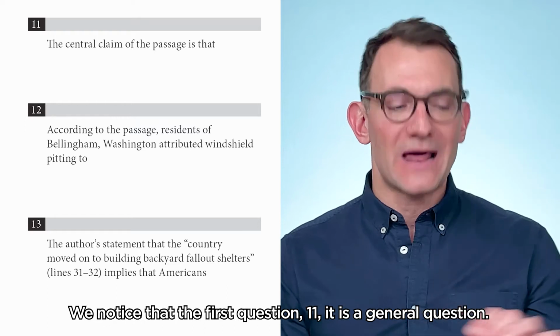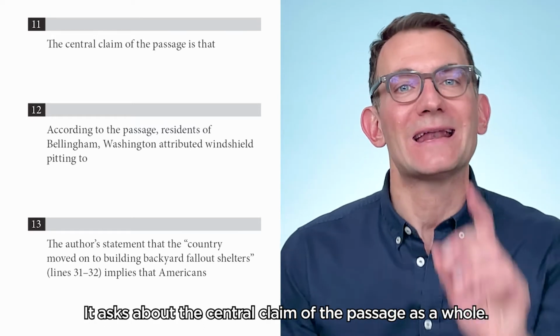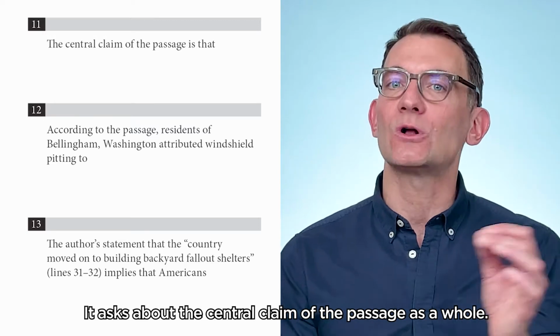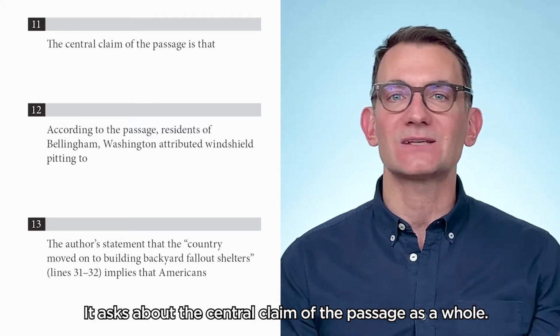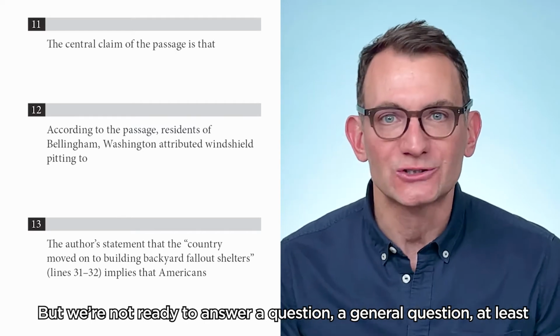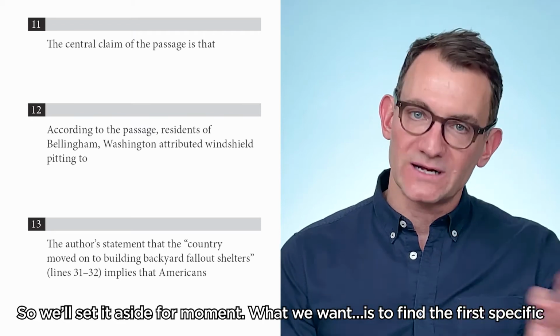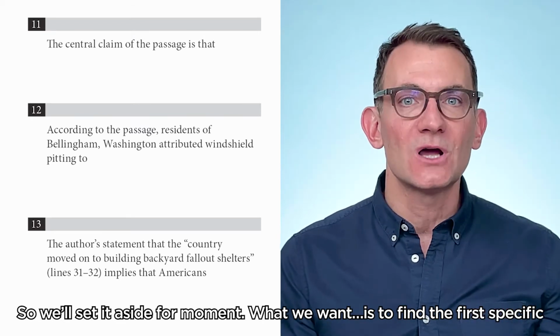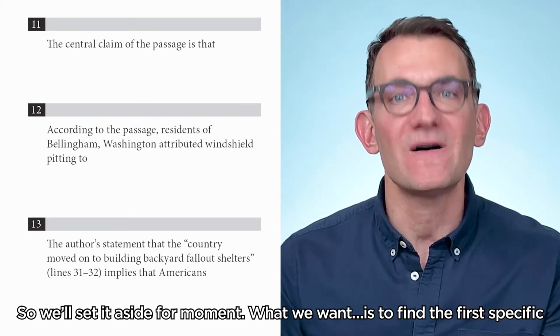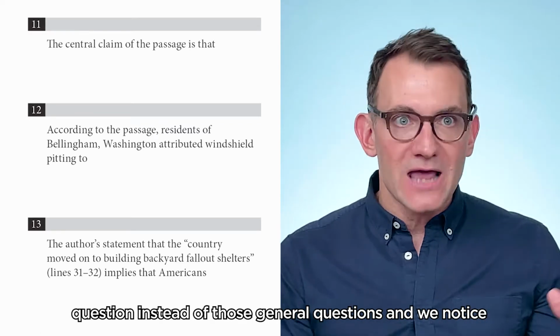We notice that in that first question, question 11, it is a general question. It asks about the central claim of the passage as a whole. But we are not ready to answer a general question, at least not quite yet, so we're going to set it aside just for a moment. What we want is to find the first specific question instead of those general questions.